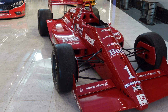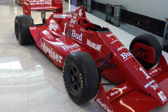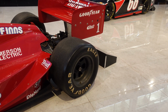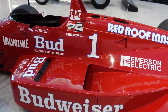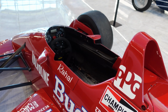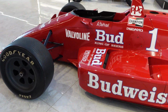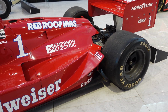All right, IndyCar fans, if you follow IndyCar, you'll know this. Bobby Rahal's car, one of them. My friend and I are trying to figure out what year he drove this car. You know what's really nice is you can get really up close to the cars here. Put in the comments, let me know if you know what year this Bobby Rahal car is from.